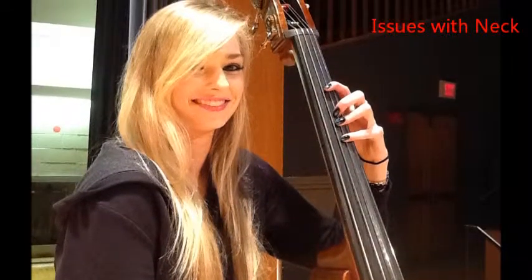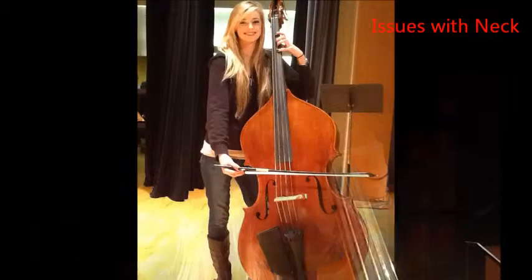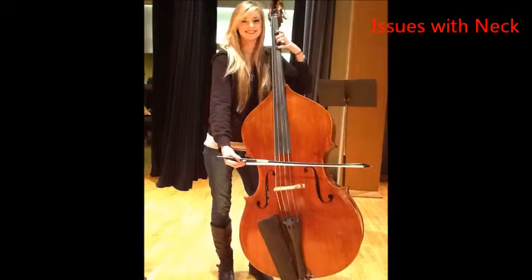Are you in the habit of cracking your neck often? Do you lean your neck to the side to play and stretch out a muscle without knowing? Does your neck tend to stick out and want to look downwards?